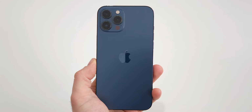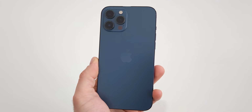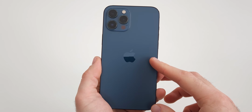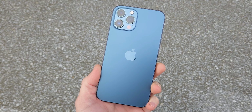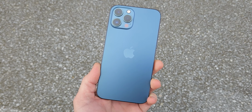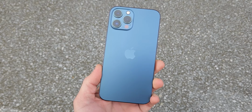It's been more than 3 years since Apple released the iPhone 12 Pro Max, and during this time this device has been a great companion to me. After the launch of the iPhone 13 they discontinued the 12 Pro Max, but you can find it refurbished or even used in many markets.